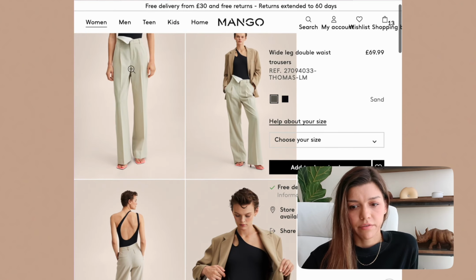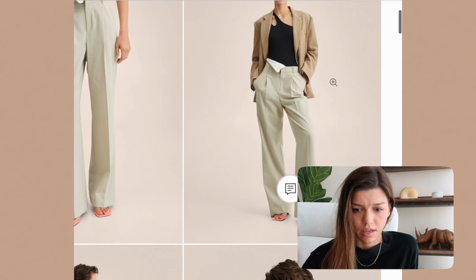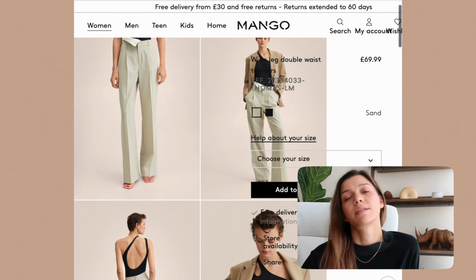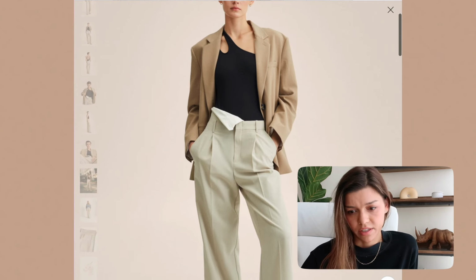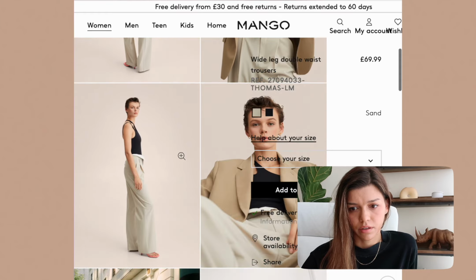I don't know how I feel about it, but this is actually the outfit. It's very similar to outfit that I made. As you can see, a wider leg trousers with a symmetrical top, but it looks cool in terms of the cut. They don't always have these in stock, to be fair, so this one is worth checking out.